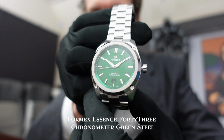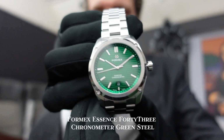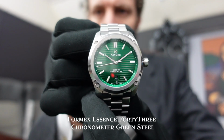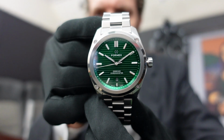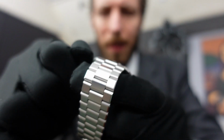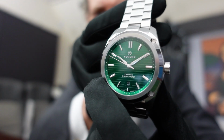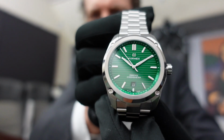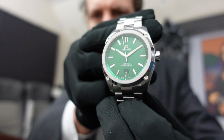To be frank, this is the most expensive watch that we're showing in this video. It's a different price category, but then again, this is not really your typical micro brand either. It's fully Swiss made. It features a COSC certified movement, and if you're familiar with FORMAX, you'll know that one of the great things is their eye for detail.